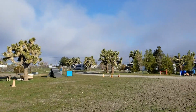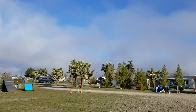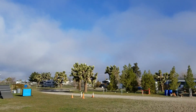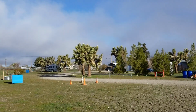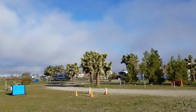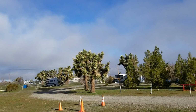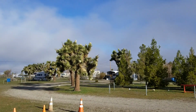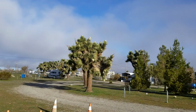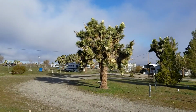I'll have to do a little R&D myself because I haven't looked them up, but there's a lot of interesting factoids about these trees, that they're very limited here in California, in a couple areas of the high desert type of terrains. They need to be at a certain elevation. They don't grow at a very high elevation. They don't grow at a very low elevation. They've got to be right at the right lip, which is where we're at.